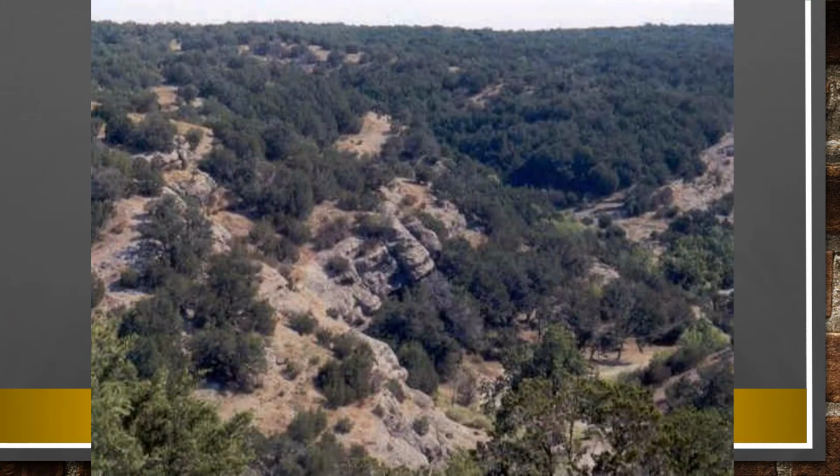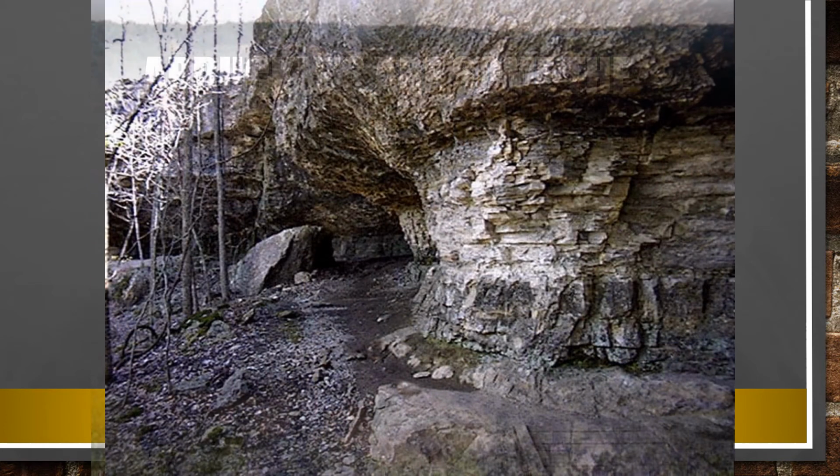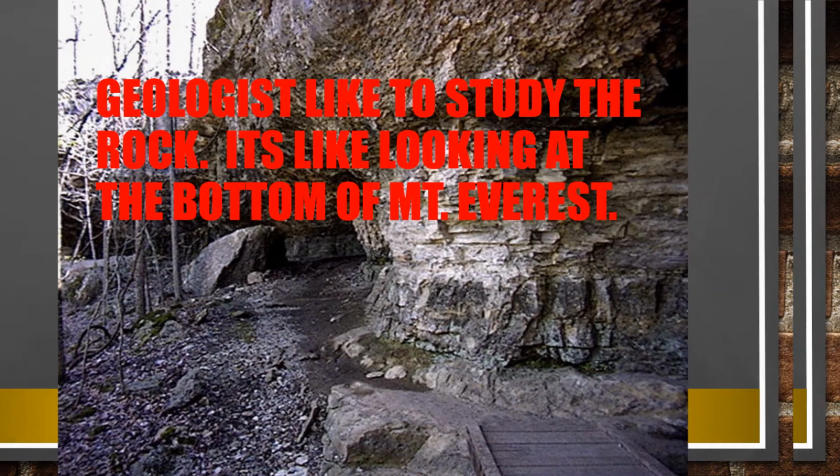The Arbuckles are neat because they're some of the oldest mountains in the world. They used to be over 20,000 feet tall, and they're actually volcanic. The one with the tower on top of it is actually a dormant volcano, and one of the veins of that volcano that came out actually created Turner Falls. We would not have Turner Falls if it wasn't for that vein of volcanic rock that created the wall that the water would come across. Kind of neat to go look at this stuff.